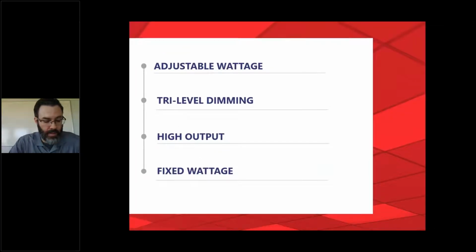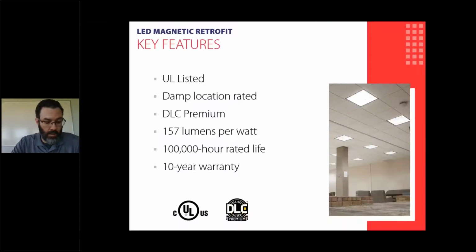Now, the magnetic retrofit comes in a variety of options, each geared to address certain budgets and needs of different applications. Next, we'll cover adjustable wattage, tri-level dimming, our high output model, as well as fixed wattage models. But first, our various models share some key features. These are all UL listed, they're damp location rated, they're all DLC premium, all show up on the DLC qualified products list. They are 157 lumens per watt, rated at 100,000 hours, and are all backed by a 10-year warranty.